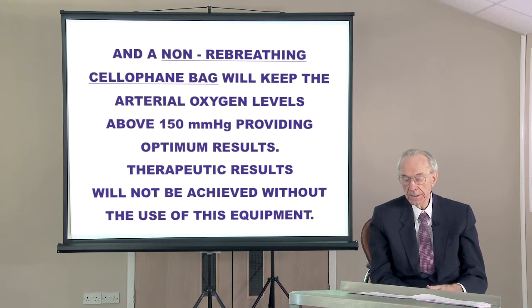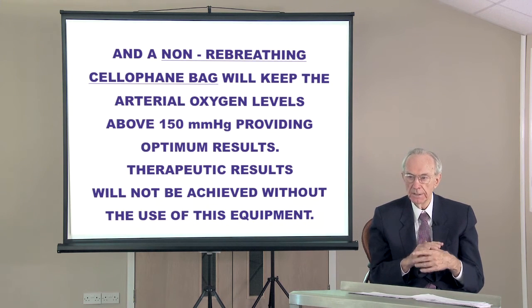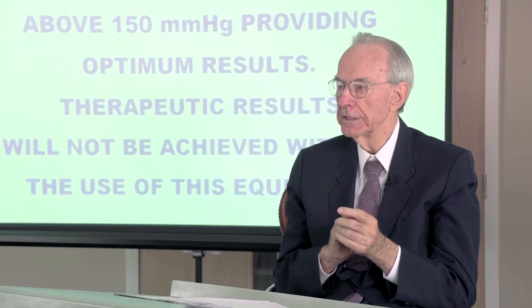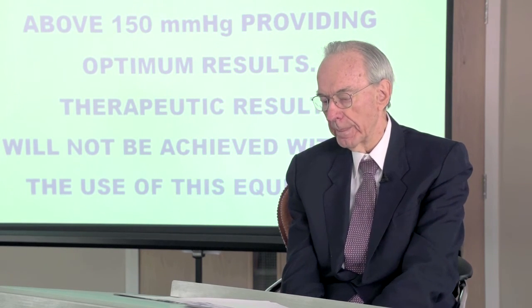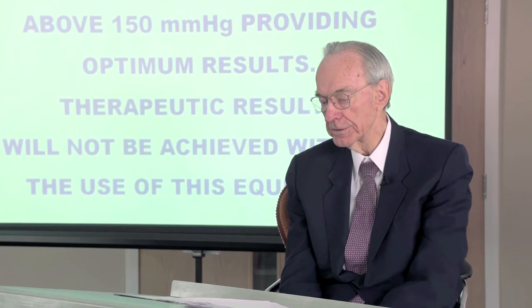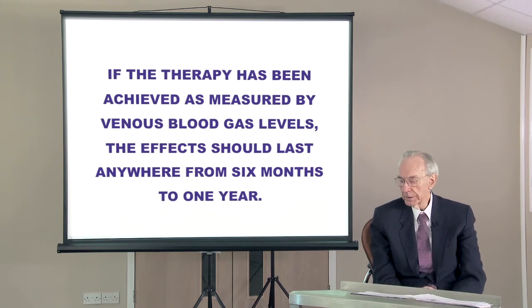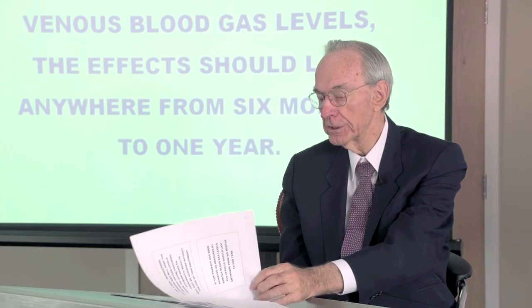And if you go to the next slide, the reason for the cellophane bag is that it keeps oxygen levels at about 150 millimeters of mercury, so that they could force the spasm open of the microvessels and also plug the leaks and help cure the hypersensitivity. If we go on to the next slide, we would measure these things over 6 months to a year to make sure that the patient is going well.